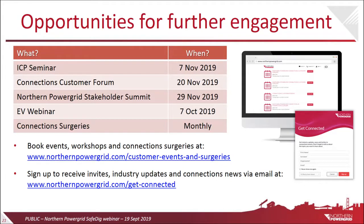We do have a stakeholder summit. Again, we like to report back on a wide-ranging area of developments, ongoing stakeholder engagements, and feedback from this particular topic. It will obviously be reported on.